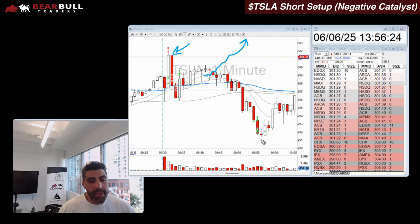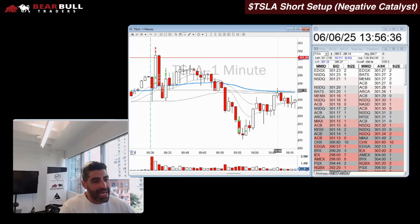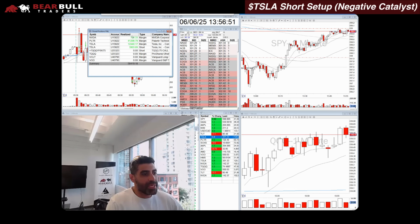I added more, and as you see, it really dropped significantly, and I covered my shorts here around 291. I was expecting it to go lower. It didn't go lower, and as the people who know me know, the last piece always comes almost at break even. So after this and this, my break even was somewhere around here. After this recovery, I covered all of my positions, and it turned out to be a very profitable, amazing trade.